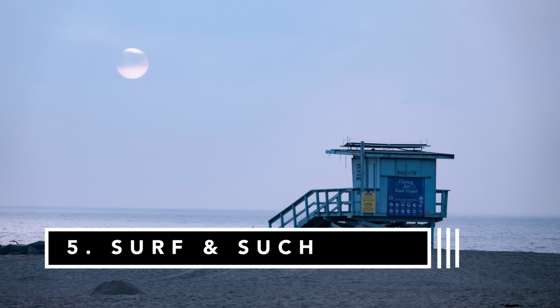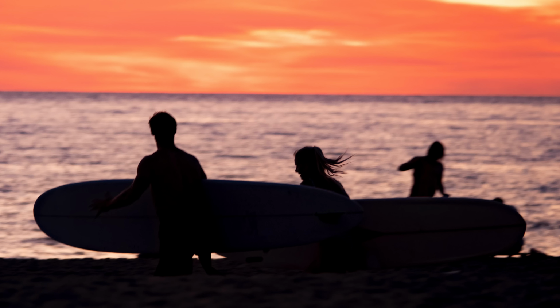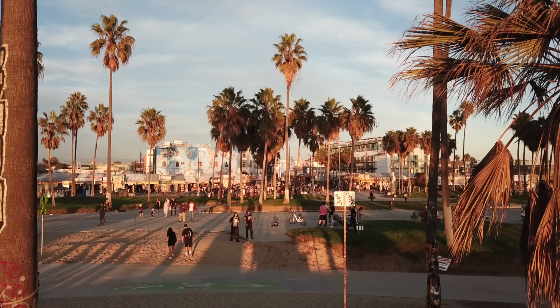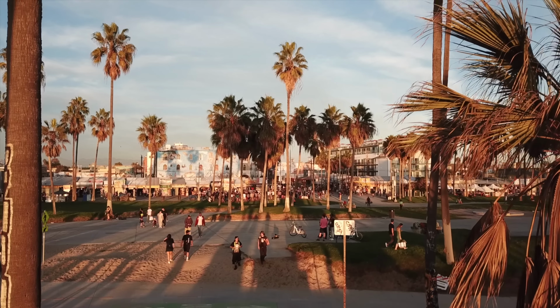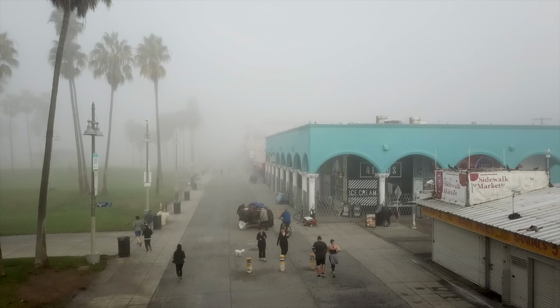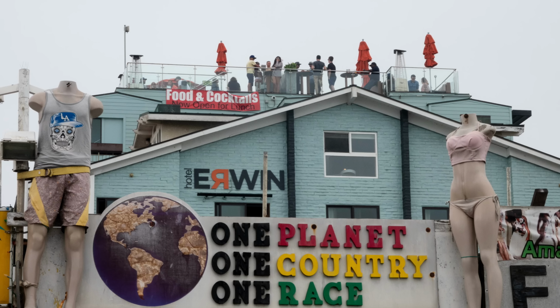Don't forget to capture beach scenes like lifeguard stations, surfers, and the like. For overhead shots, some of the drone enthusiast sites say that it's legal to fly a drone right here in Venice Beach, even though it's 4 miles from LAX, and the rule is you can't be within 5 miles of an airport. However, I have a better idea.